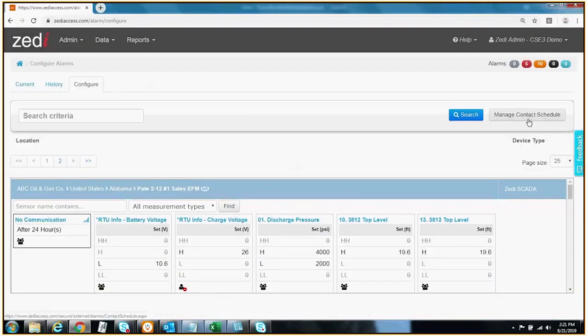So contact schedule can be utilized to create a schedule of who to contact when. So you can do shift work to make sure that the right people get notified. And there's also escalation points built into that as well. So if an alarm is still not heard, it can be escalated to someone superior so that they're notified of the alarm as well. To go back to the main screen, you can always click the home button or the Zedi logo up in the top left-hand side.